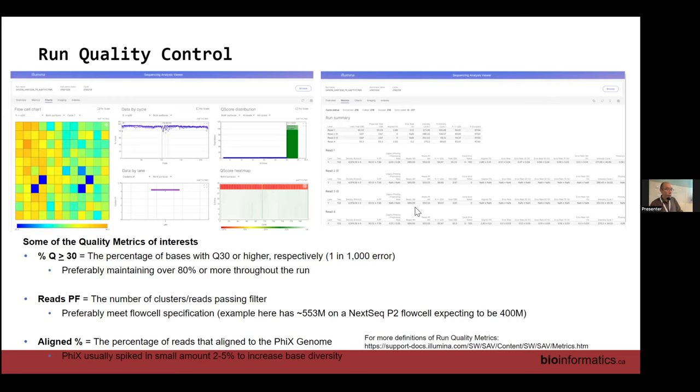There's also another table that you can see on this scanner, with all these represented in numbers. Some of the things you can pay attention to are reads passing filter, which is basically the number of clusters or reads that make it through and are qualified for analysis.